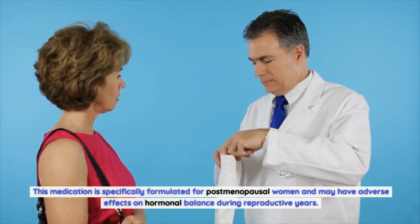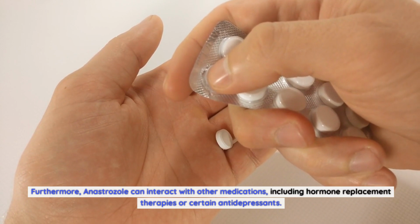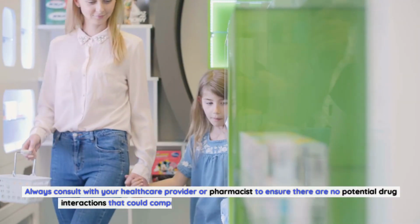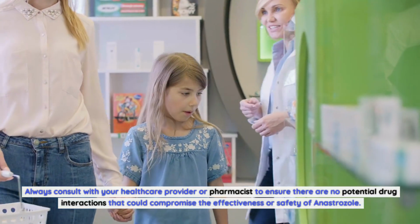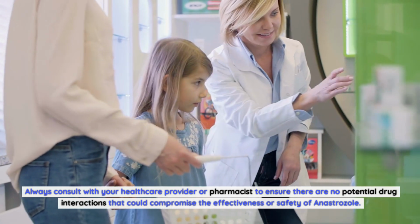This medication is specifically formulated for postmenopausal women and may have adverse effects on hormonal balance during reproductive years. Furthermore, anastrozole can interact with other medications, including hormone replacement therapies or certain antidepressants. Always consult with your healthcare provider or pharmacist to ensure there are no potential drug interactions that could compromise the effectiveness or safety of anastrozole.